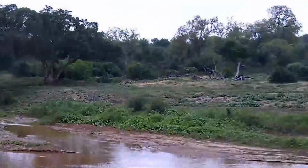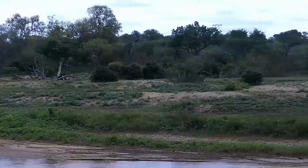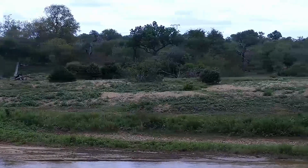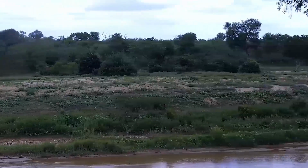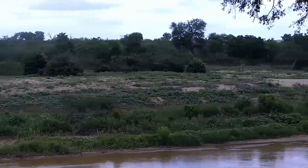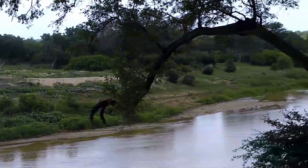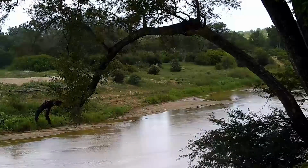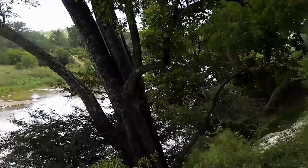I'm hoping that at some point we'll see the mating pair of lions that we saw last weekend, kind of in between Rosie's pan and the river. It's about a 45-minute drive, but it is quite likely that we could be seen at either of these camps.